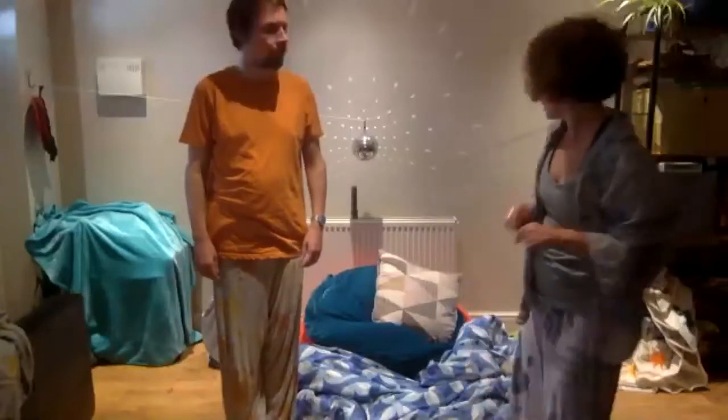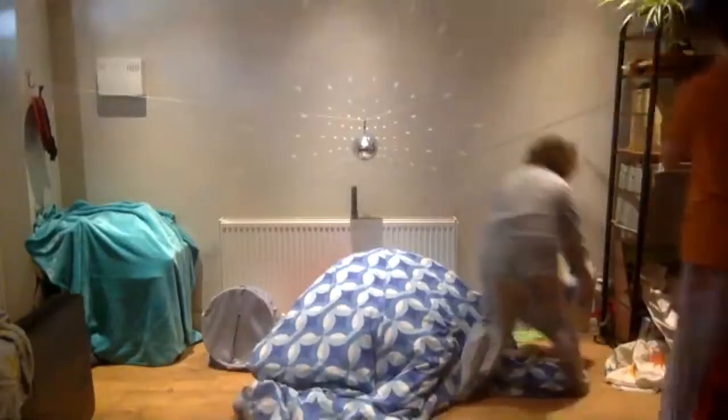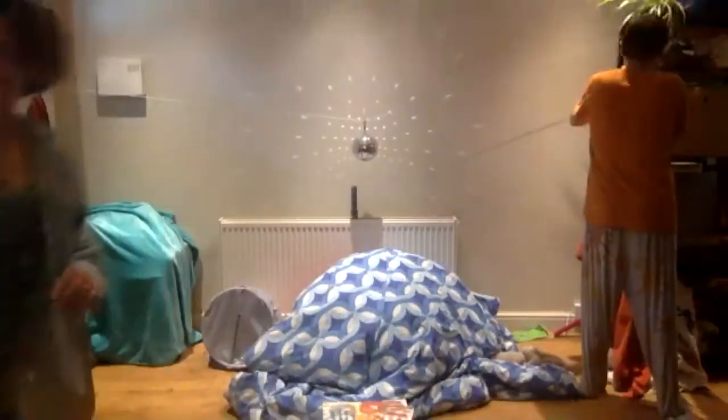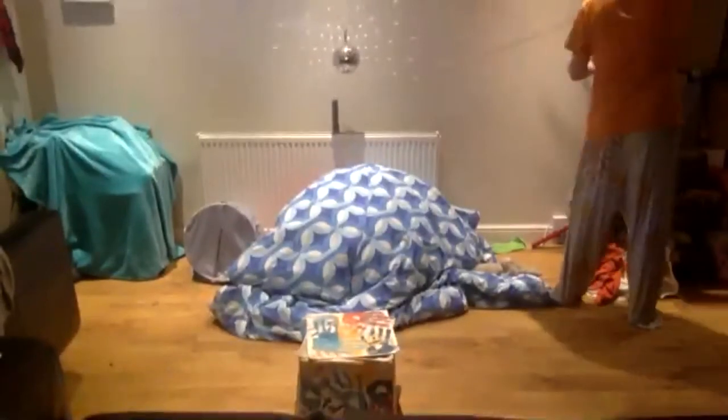So we're just going to do a little obstacle course. We're going to use a box, and let me just adjust the camera so you can see. In ours, we have to go around that box once, or let's say twice. And we have to go on top of the cushion. So we have to stand on the cushion.